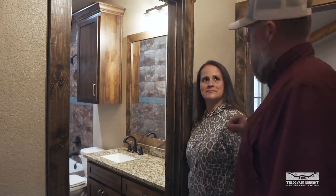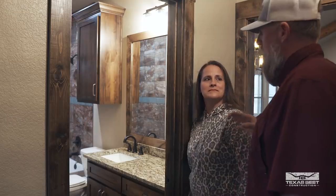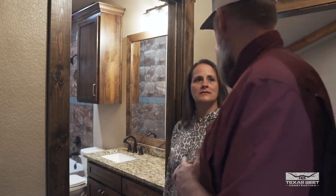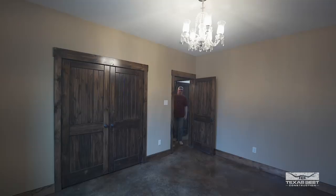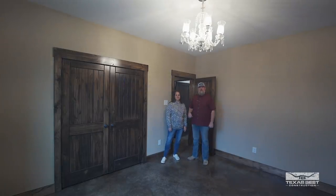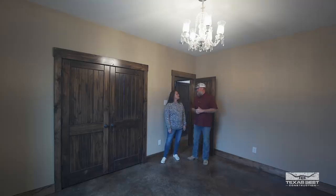All goes well together. So moving right out of this area, we will go and show you the last of the secondary bedrooms. All right. So this is the last little bedroom. I think it's the daughter's bedroom. Yeah. So it has a special light here.